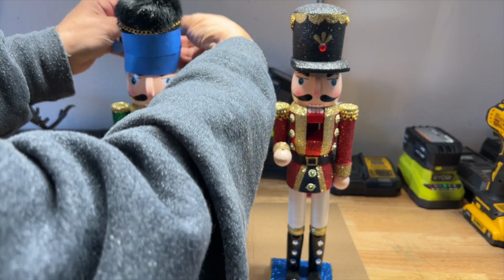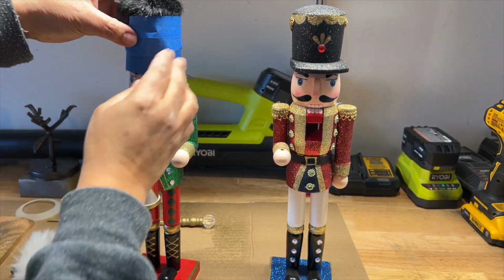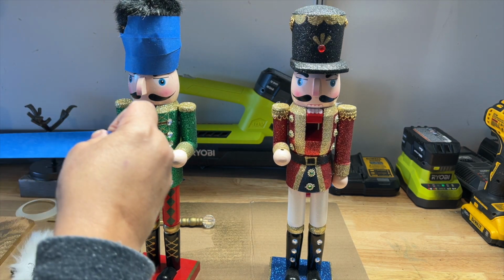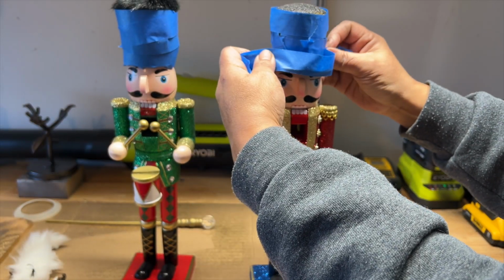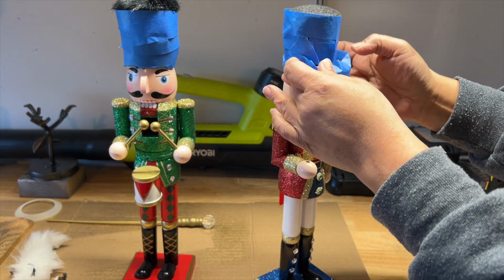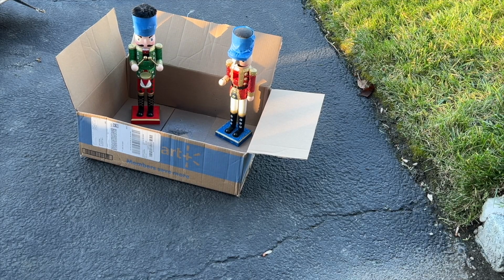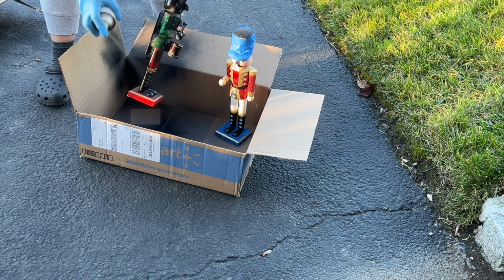So I left it alone and I covered it up with tape to protect it. Now this guy totally started looking a little bit more like Little Richard than a nutcracker, but it was for his own good. This other guy, I covered his hat because I wanted to protect it. However, later on in the video, you'll see that I changed my mind. Then I just spray painted them both with black matte spray paint.